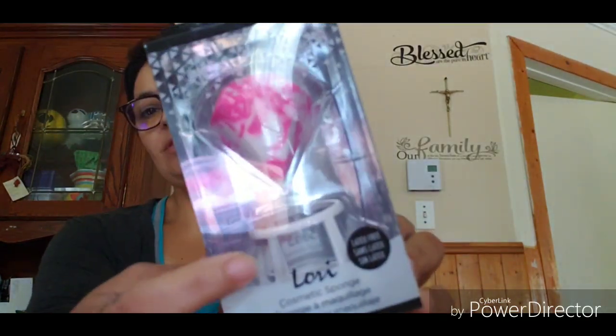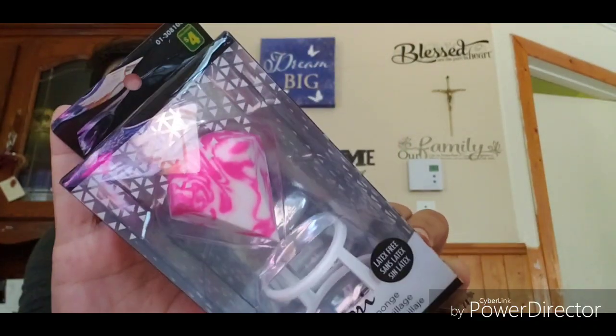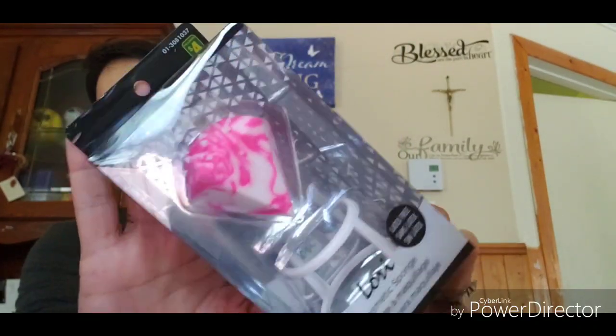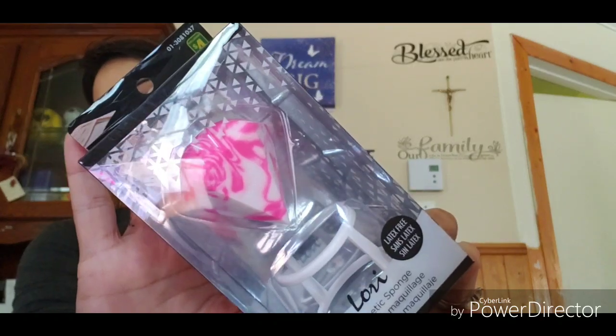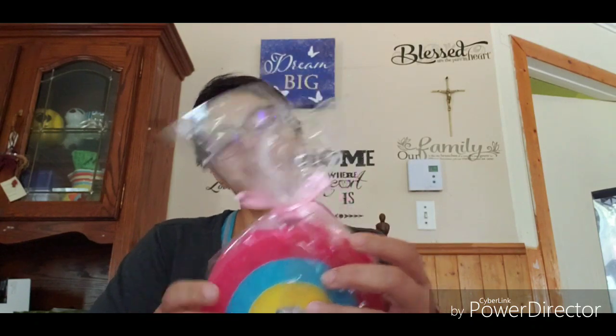Okay, so I'm going to show you the first item from Dollarama. The first item from Dollarama is a cosmetics sponge and I find it really cute. See how nice? So you have a stand, so you can put it and it can stand. And some people use it and some people just use it for decoration and it's really nice. So that's the first item. Like I said, it's a cosmetic sponge. Next item is a bath poof from Unicorn Vibe.